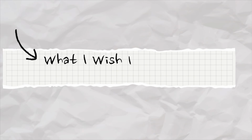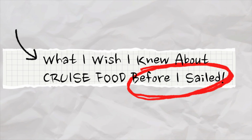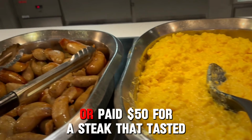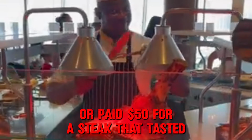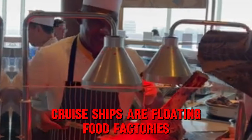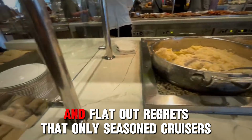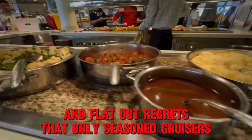What I wish I knew about cruise food before I sailed. Let's just say, I wouldn't have eaten 11 identical breakfasts in a row or paid $50 for a steak that tasted suspiciously like the free one. Cruise ships are floating food factories, and while the options seem endless, there are some tricks, secrets, and flat-out regrets that only seasoned cruisers know.